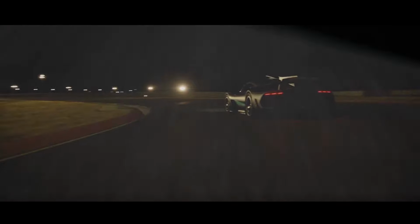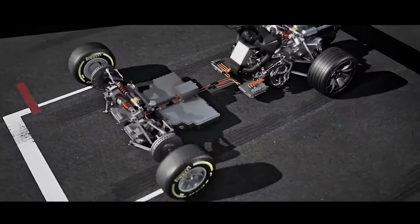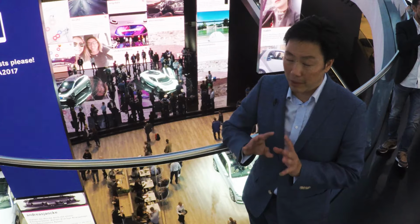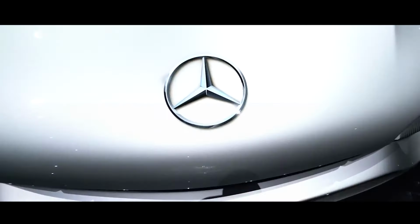There's a reason why the Mercedes Petronas Formula One team has been so dominant. A lot of it has to do with that engine, and that same engine is in Project One. It shares the same block and heads, but there are some changes made to the pistons and crankshaft, probably for reliability and emissions as well. Specs alone may not be that impressive when we're talking about the combustion engine. It's a 1.6 liter V6. That's tiny. But here's the key.